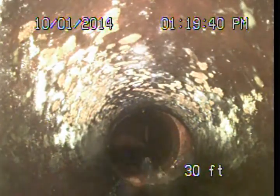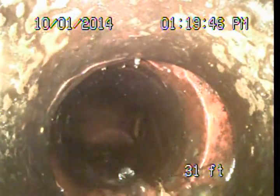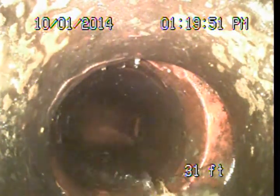As we continue on to the next one, we see more of the same. Pretty significant offsets as we make a turn back to the right. You can see that probably as much as an inch or so. And then as we make this turn, we get up kind of close to it here. You can see that break kind of coming from the top right of the screen down towards the middle. Another pretty good crack in that area there.